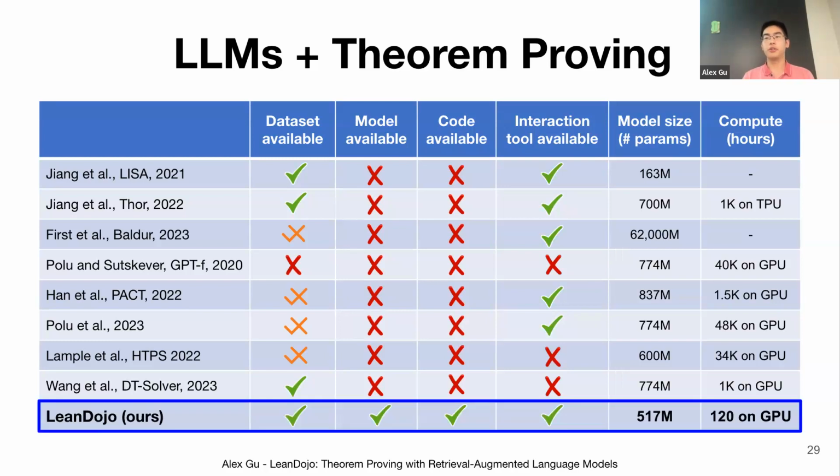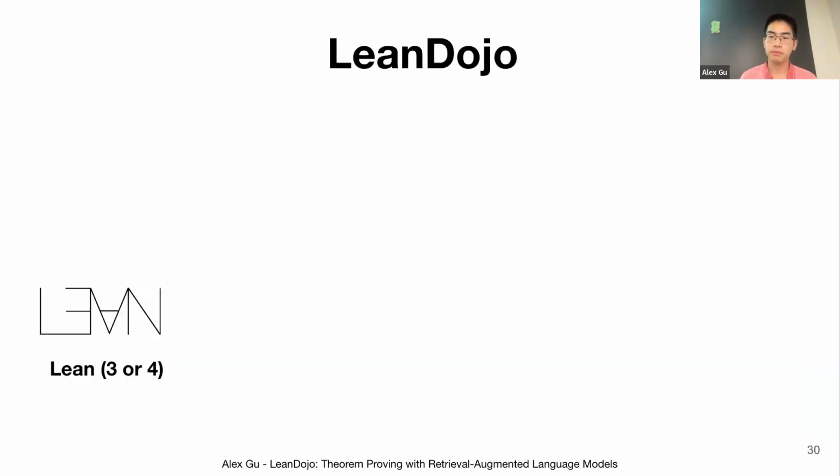In this work, we introduced LeanDojo to address all these aspects. LeanDojo provides datasets, models, code, and also an interaction tool, all of which are completely open sourced. Our model is relatively inexpensive and needs only 120 hours to train on a single GPU, which provides researchers access to state-of-the-art large language model-based theorem proving with modest computational costs. So now that all of you are interested in LeanDojo, I'll dive into the details of our tool.